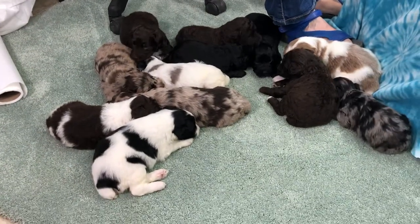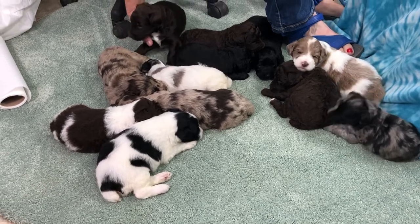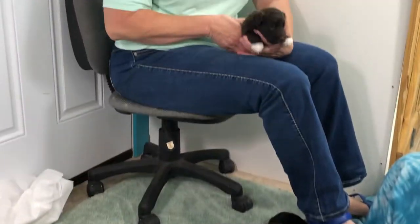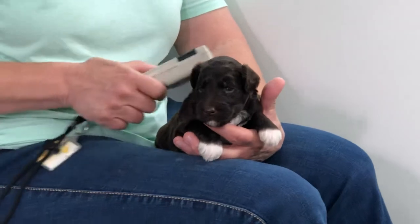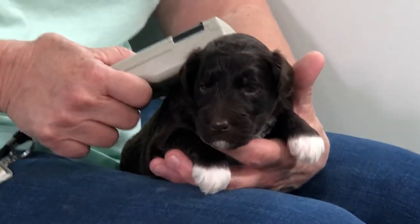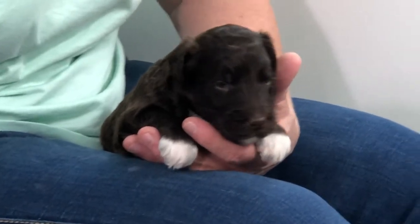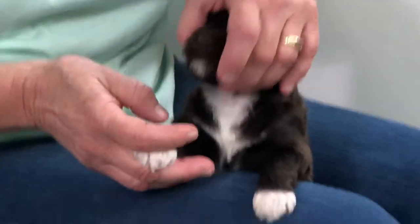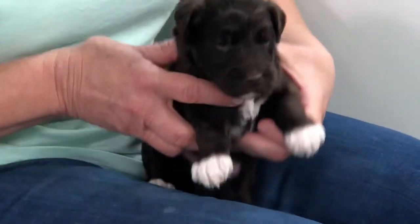So I guess we'll do all these chocolates first, the solid chocolates. And hopefully nobody gets in here farther than I can reach. So this one is a male. And let's see, let me get a microchip number. 7488 is his microchip number. And he's got 4 white feet, big white chest. He's probably gonna scream at me here in a minute. He's got a huge white chest. He's got white back toes.